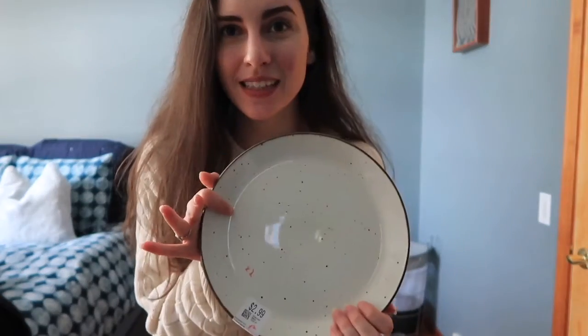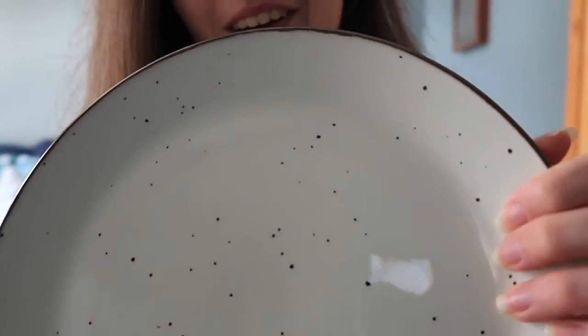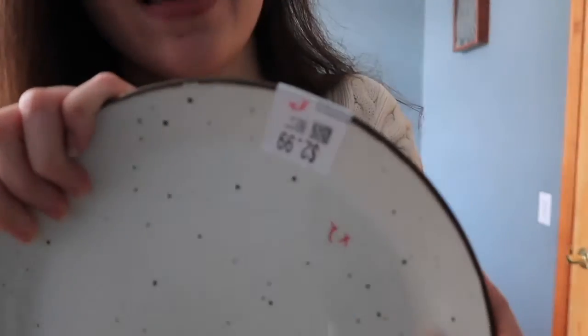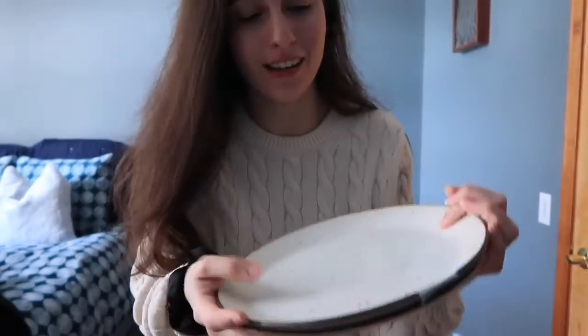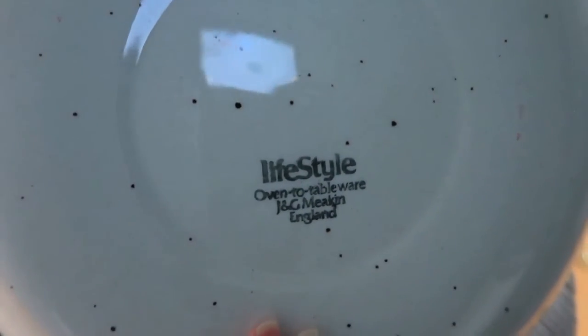So I just wanted some everyday plates, and I found these ones at the thrift store. You can see how pretty they are. I love them. And for the 2 plates, I spent $2.99. So this was an awesome steal. For those of you that care, I'll show you what it says on the back, and you guys can tell me if this is good or bad, but I was like, ooh, England, okay, cool.